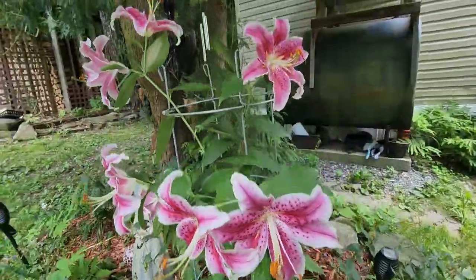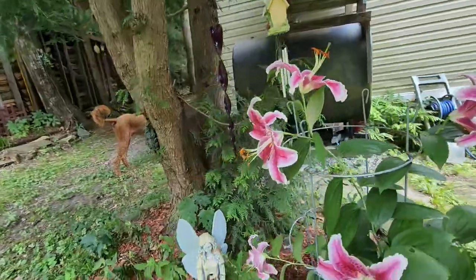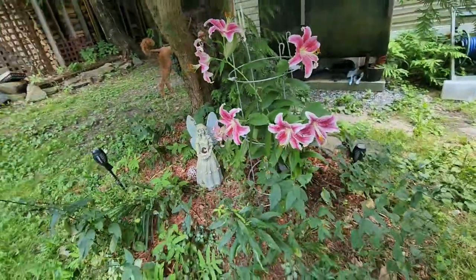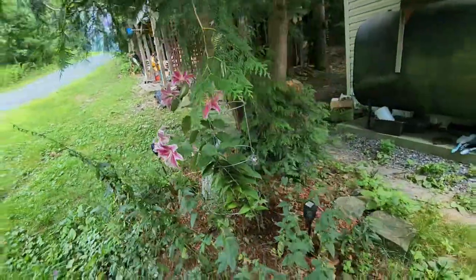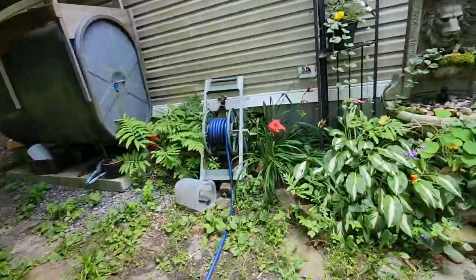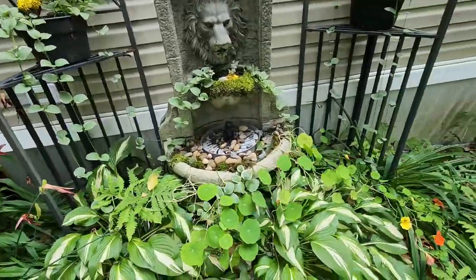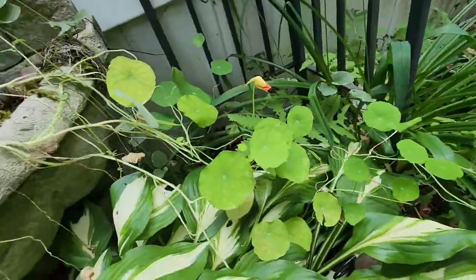Look at these gorgeous stargazer lilies. This may be their last year in this spot. We're going to try to move them just because they're always stretching for the sunlight, and they probably could be taller if they had a better location. Still getting lots of flowers on the nasturtium here.